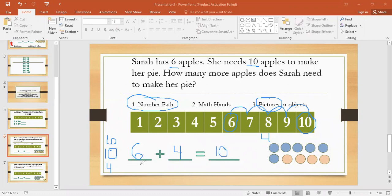I had 6 apples, or Sarah had 6 apples. She needed 4 more apples to get to 10. She needed 10 apples to make her pie. 6 plus 4 equals 10. Please say that with me. 6 plus 4 equals 10.